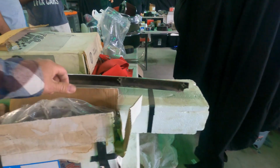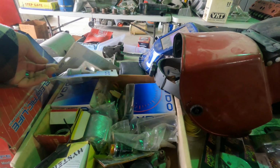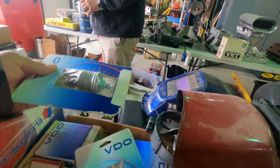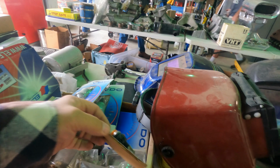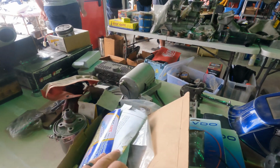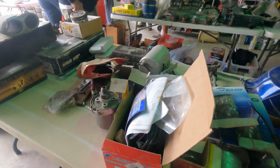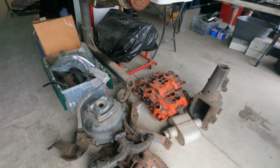Bumper overriders for a Chevy 55, 56. Some tools, some gauges. It's like a hood ornament. Yeah. The silver one, I'm asking 120. It's a whole engine if you need it. Exhaust manifolds.